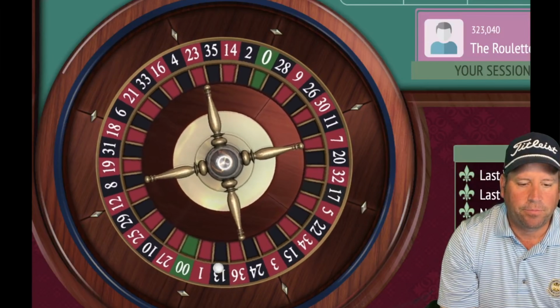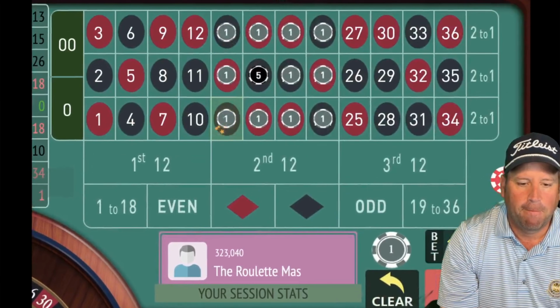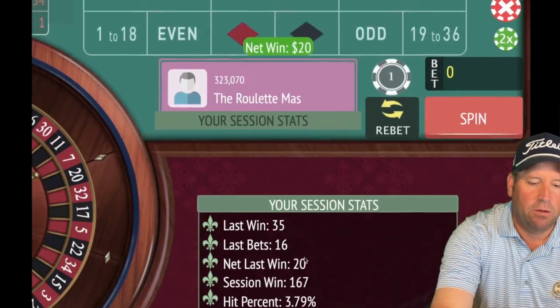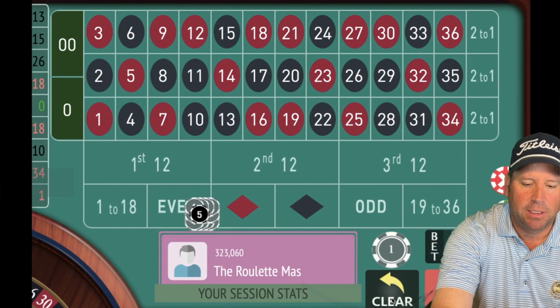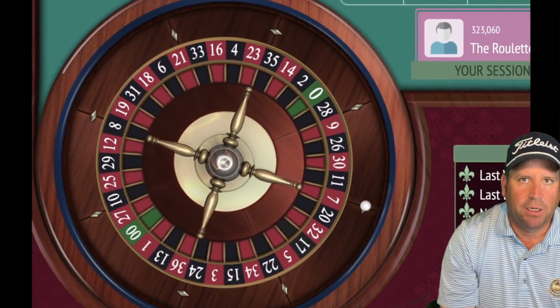Here we go. That's a 13 black. Okay, that's a $20 win. We're up 167. We're still at the $16 base level, and we're spinning away again.